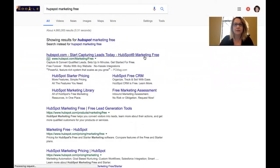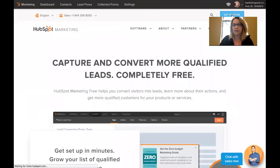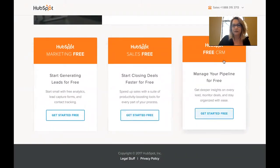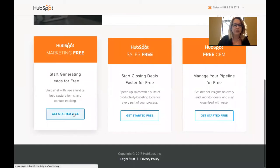Okay, so what I want to do today, I'm going to talk more about HubSpot in this journey together, but today I'm just going to give you a quick overview of one of the key features that I like in the absolutely free version of HubSpot marketing. Type in Google "HubSpot marketing free." You'll find their website here, and you will then be able to just click on this Get Started button over here. It takes you to this landing page, and you'll see here there is marketing free, sales free, free CRM. I'll be talking about sales and CRM later in another video, but with the marketing, I just want to get started with that one today.